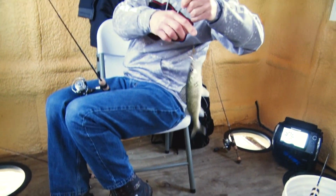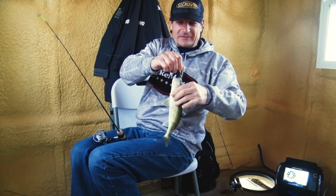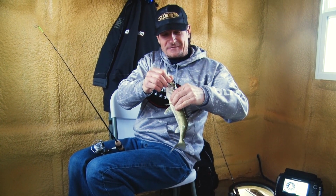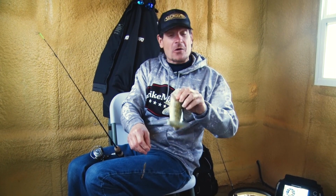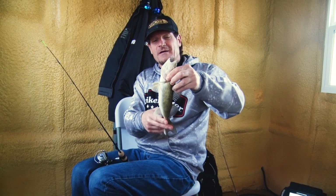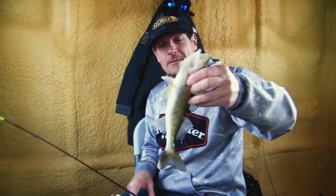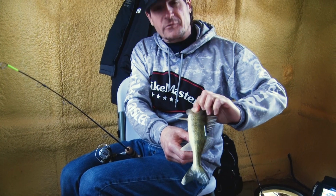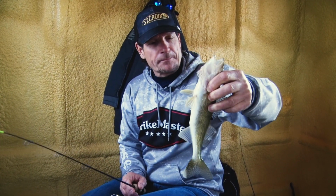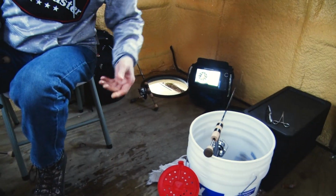The beauty of these walleyes too is you can sort through these guys and pick the size you want to bring home, right? And generous limits and no slot sizes up here at Woodland Resort. So if you want to keep some of these 13, 14 inchers, you can certainly do that. And if you want to keep a 22 incher when you get one, you can do that too. Not a lot of lakes have no slot limits, but we do.